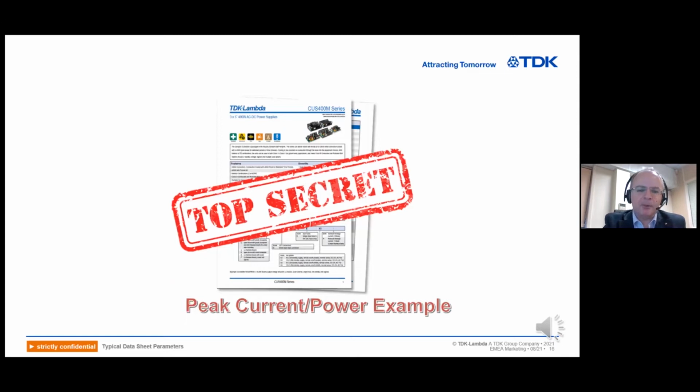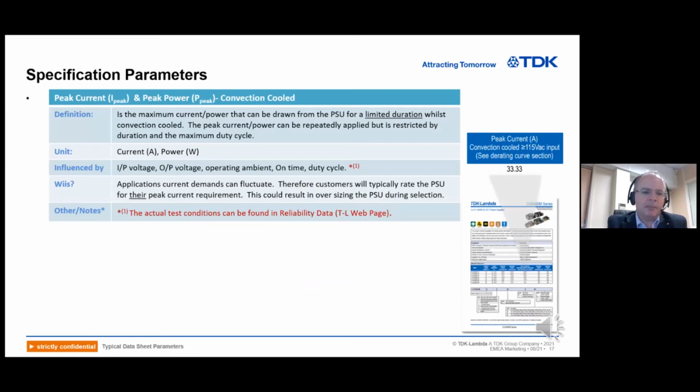Okay, so another important topic is peak current. I'm going to give a power example because there are real opportunities to save cost and also keep your power supply to a small size. So, peak current and peak power. The definition is the maximum current or power that can be drawn from the power supply for a limited duration. So it's not continuous, it's limited, and it's while the supply is convection cooled. The peak current and power can be repeatedly applied, but it's restricted by the length of time you can apply it and also the time it needs to cool down after applying that high power.